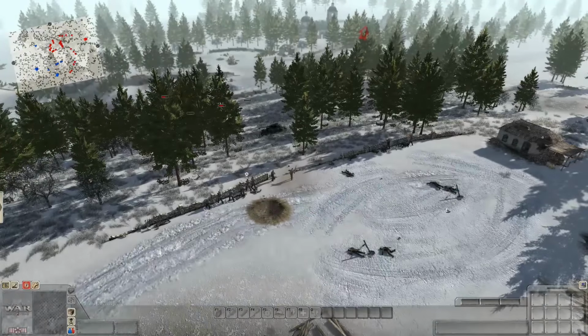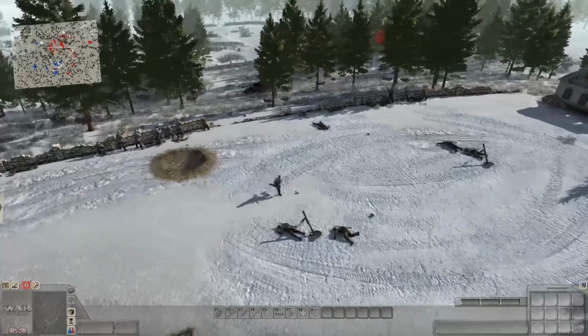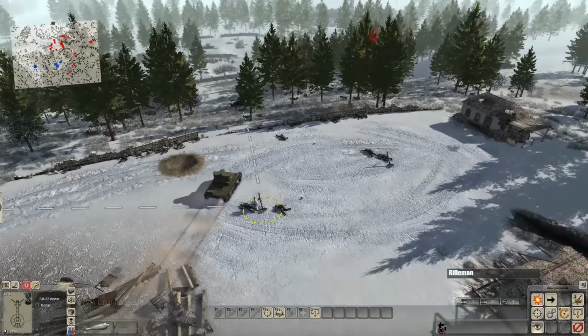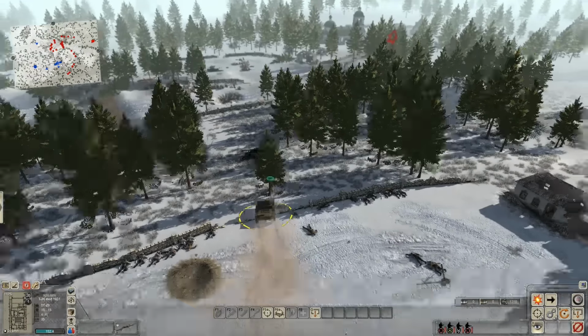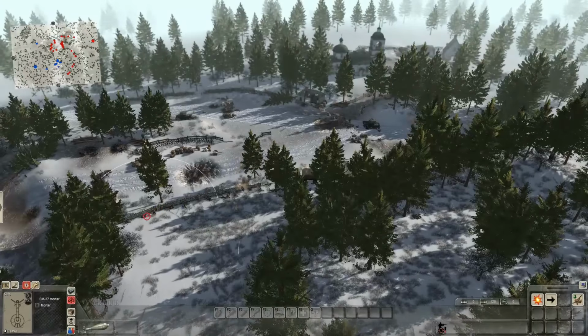So they don't have any more mortars. Oh, but we do! I forgot about that. Can you guys get down? Get down on your knees and get down on the ground, hit the dirt. We're just gonna shoot some mortar shells on them. And use our tank. Because that's what it's meant for. Make infantry survive the battlefield.